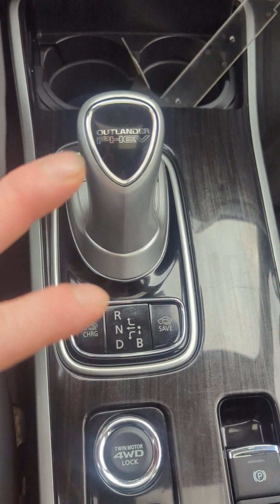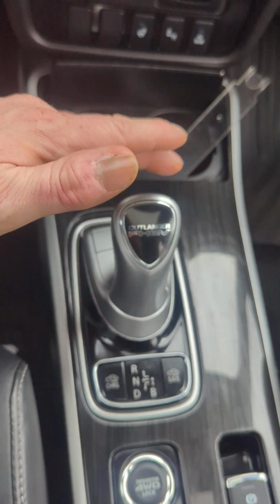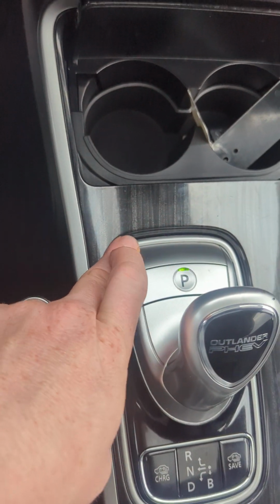A little bit different in the control system. It's kind of like a stick shift. In order to put it into drive, you pull it down and pull it into drive. Regenerative braking, do the same thing. If you want to reverse, you have to go up. And then anytime you want to park, you just push the P.